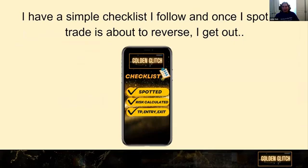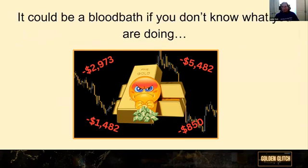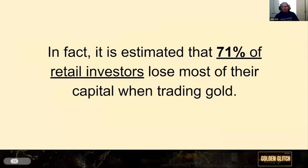I have a simple checklist to follow. And once I spot the trade is about to reverse, I get out. Gold gives and takes away whatever it wants against the retail traders who are unprepared. It could be a bloodbath if you don't know what you are doing. That's actually what keeps most traders away from trading gold. In fact, it is estimated that 71% of retail traders lose most of their capital when trading gold.